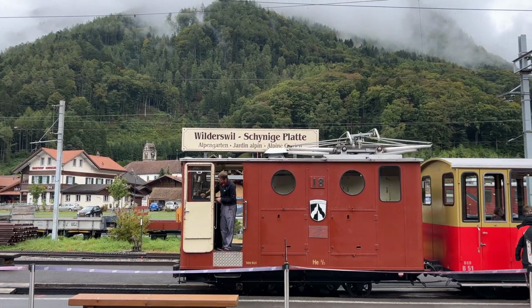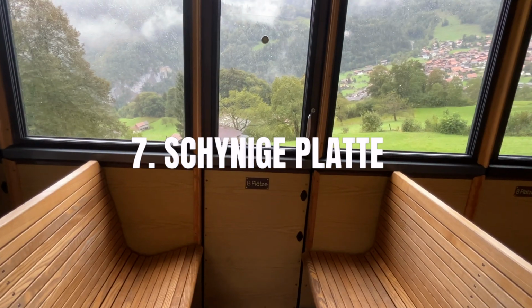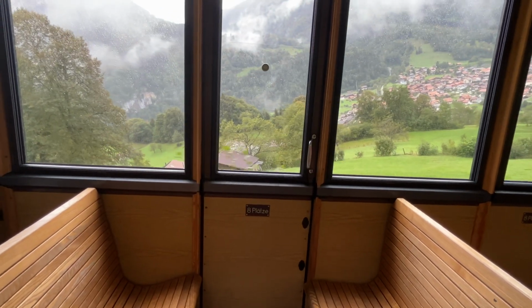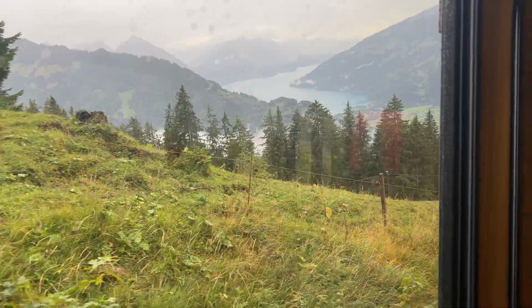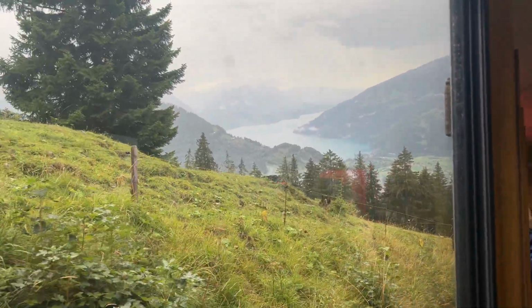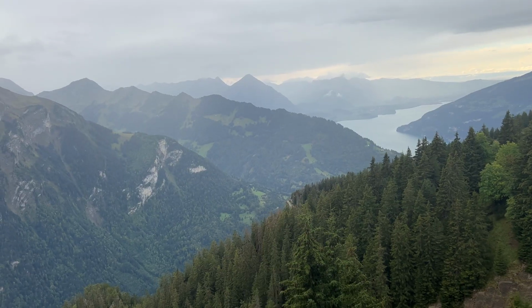Coming in at number 7, we have an enchanting day trip to Schynige Platte. Your journey to this Alpine gem begins with a ride on the historic cogwheel train from Wilderswil. Operating since 1893, this rack and pinion railway offers a nostalgic ascent through the Alpine pastures with a dramatic view of Lake Brienz and Lake Thun down below.